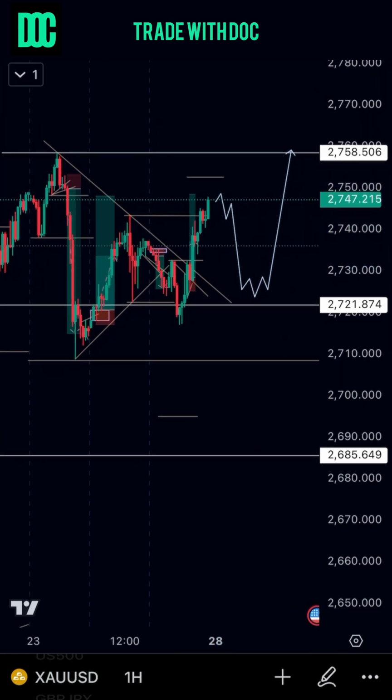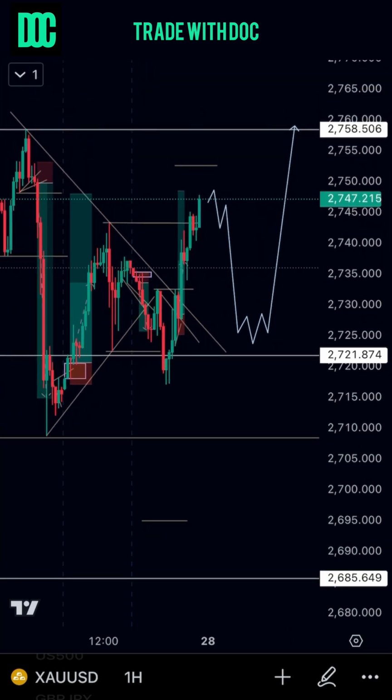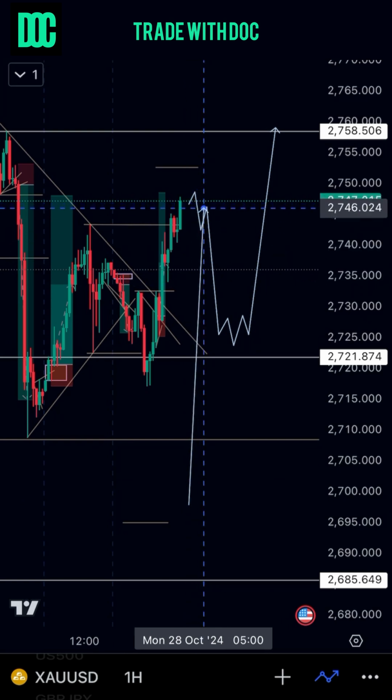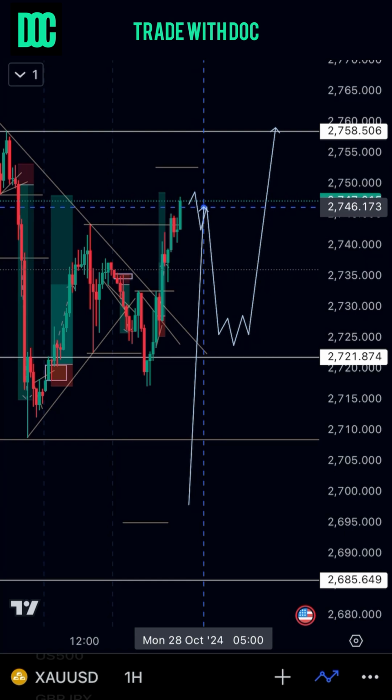So guys, we'll be looking for something of this nature on the charts for next week. So now if we see an opportunity to actually sell while price is trying to come back down here, we can actually capitalize on the move down as well.